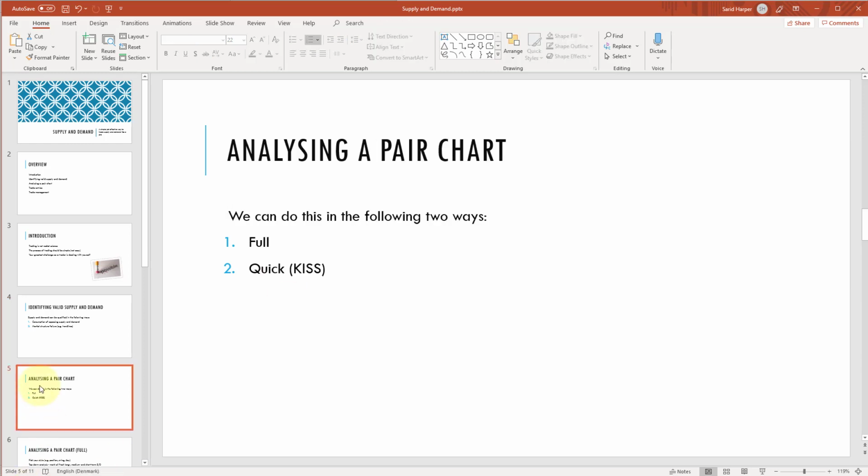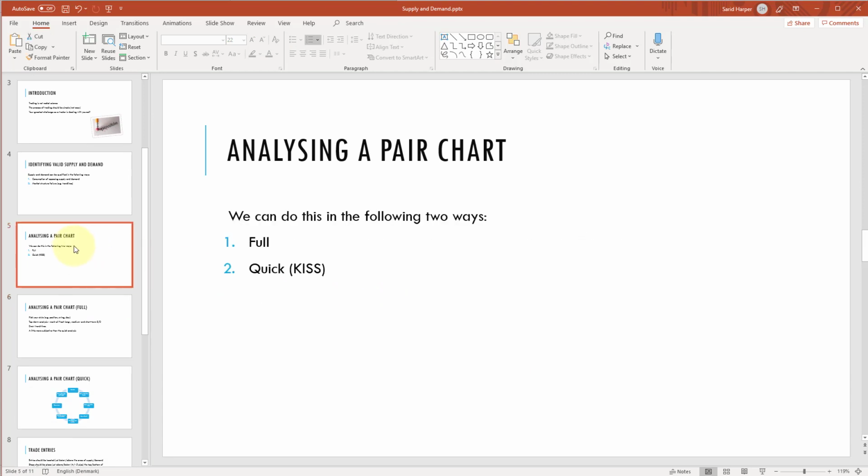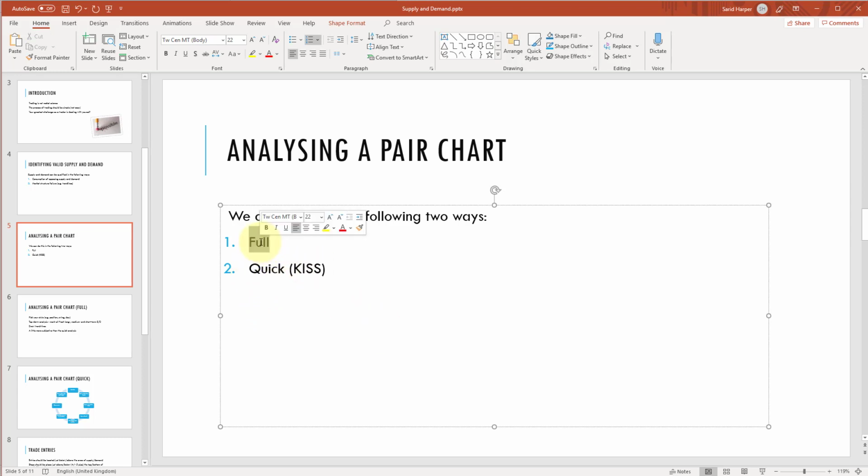Okay, good. So we have a couple of different ways to do it. We have the full analysis, which I prefer. This is more thorough, and then we have a quick analysis. The full analysis is starting on your longer term time frame, and the quick one is just moving through a number of very quick steps so that we can make some quick trading decisions.